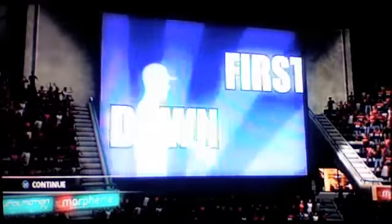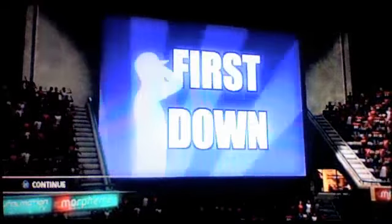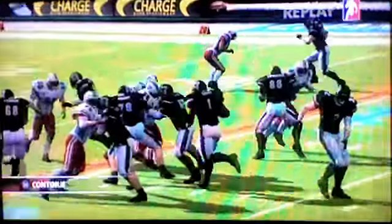The game is far more difficult, which is great. And I actually lost my first game today, set on the settings that I usually play, where I usually run the computer over. I lost. I couldn't put together a drive because I felt that the drop passes were a little bit out of control. But that's just me.